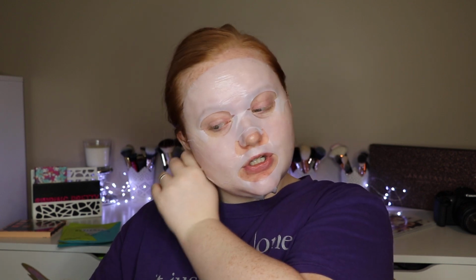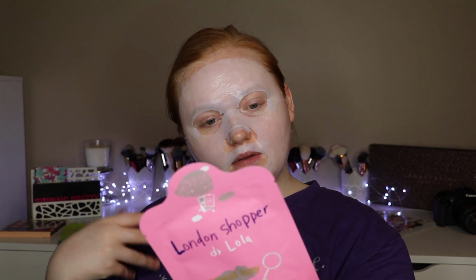Another one from 23 years old. They have such nice packaging. I know it's kind of excessive and extra waste, but it's nice. Then we have Dr. Lola, the Cloud Key London Shopper. It says Wrinkle Iron. I think this is supposed to be an anti-aging one, I'm assuming.